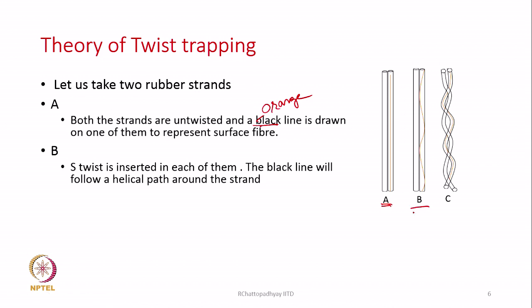In B, S twist is inserted into it. Now, what is going to happen? This orange line will follow a helical path, as shown on the strand. That basically means that it is twisted, and we have given some twist direction, S in this case. So, it will be like this.